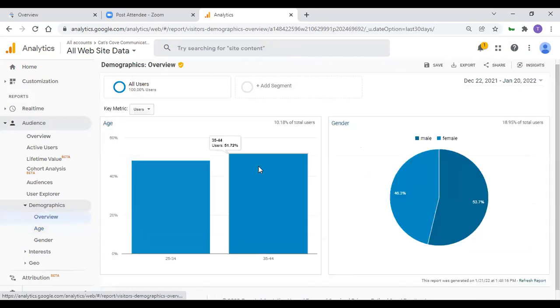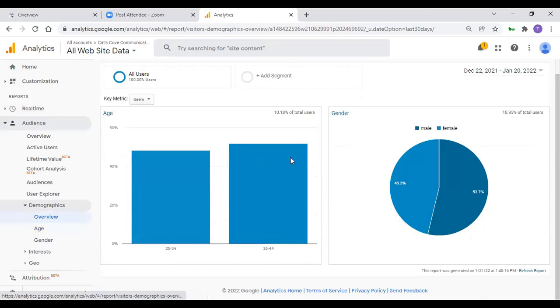So this is really interesting. So Google makes some assumptions, right? But Google has made an assumption here in the last 30 days. The majority of our users are between 25 and 44. Now, I mean, it's 10% of our total users, to be clear. So it's not everybody. And we've skewed heavily female in that time.